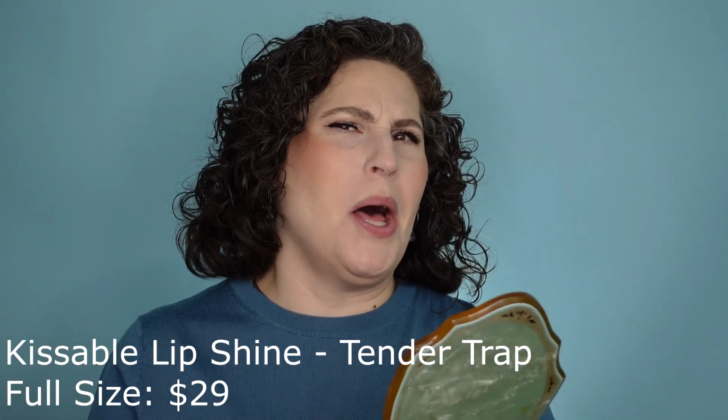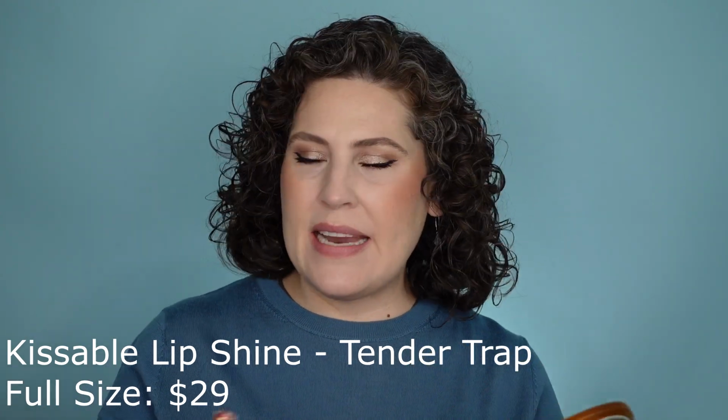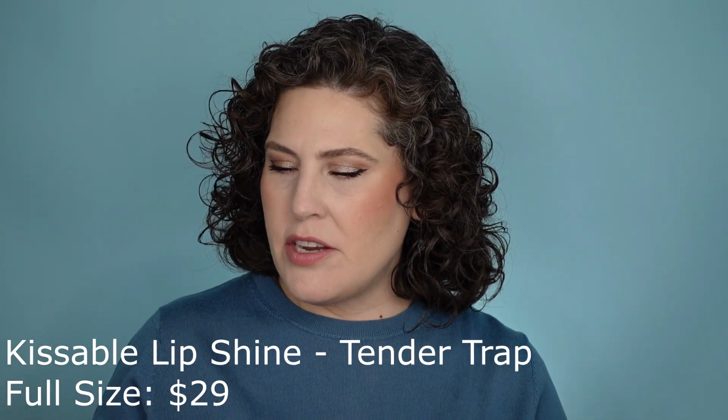I have not tried one of their glosses in a long time. And this one is in a fun shade. This is their shade Tender Trap. It's shade 107. So this is a brush applicator, by the way, which I kind of like.